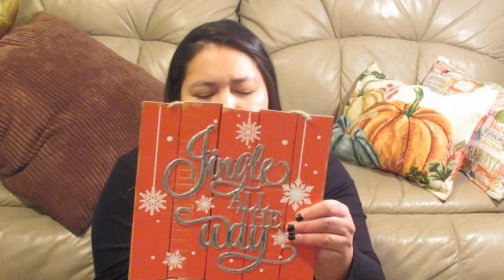Super happy about that. Next up, I did go a little bit crazy on the signs. So first up is this Jingle All the Way sign. I love the metal detailing. I will probably be deconstructing this, making it into something else. I do like the faux wood slats that are uneven on this. I do like those signs.